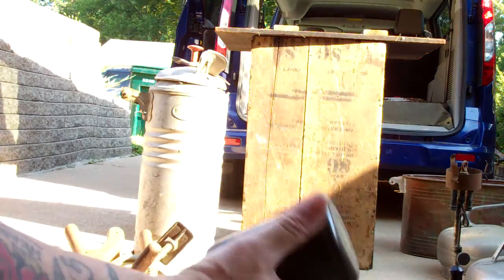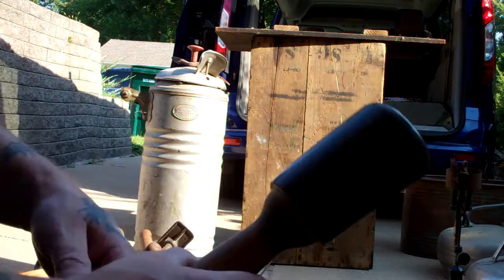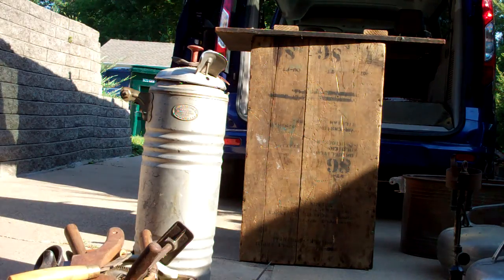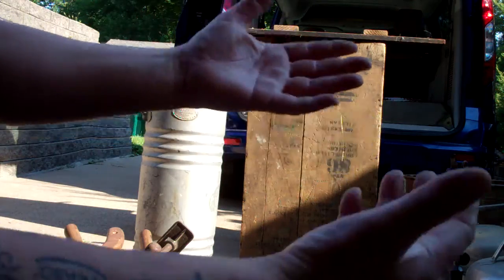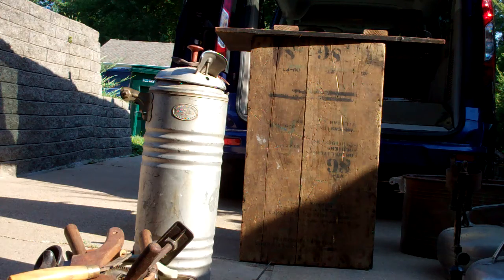What is this? For sewing? Do you put this through and then sew? Who's going to tell me? Woodworking tool? What is it? Fun. Yep. Dirty, dusty hands. Old tools. Got poked by a fish hook. I'm ready to rock and roll. I love it. This is what I live for, folks.